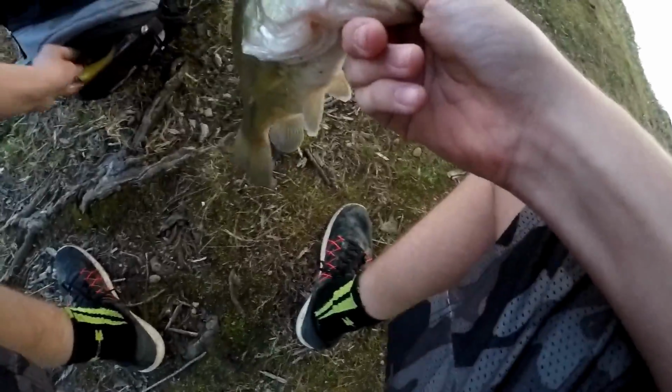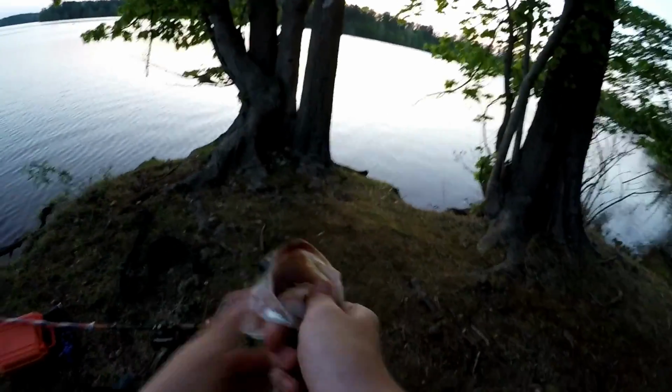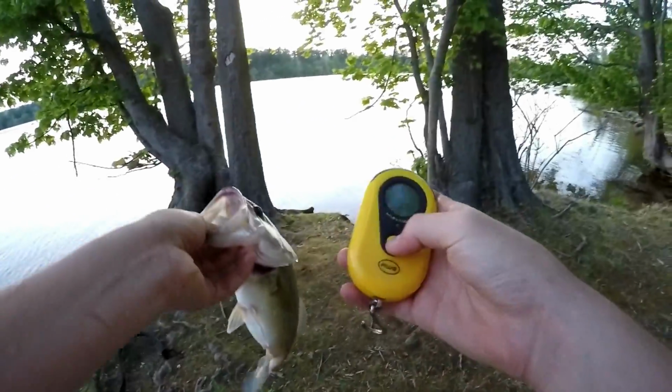Not as big as that last one I caught, but I'm probably not going to catch another one that big here today, at least. But you never know. I could catch another one. That's my second fish of the evening. Second one on that 7-inch worm. I'm gonna get a quick weight of this guy.